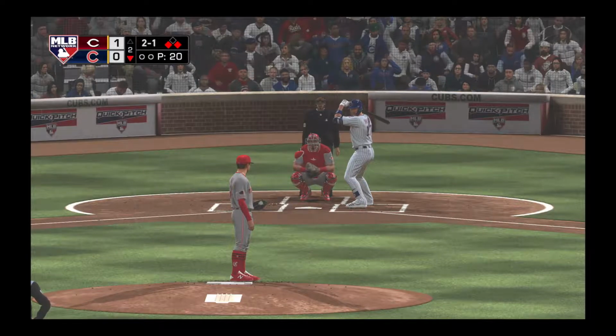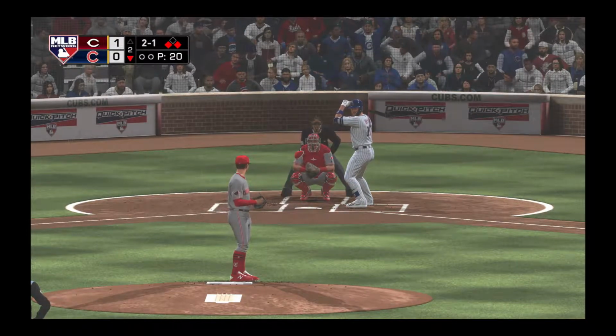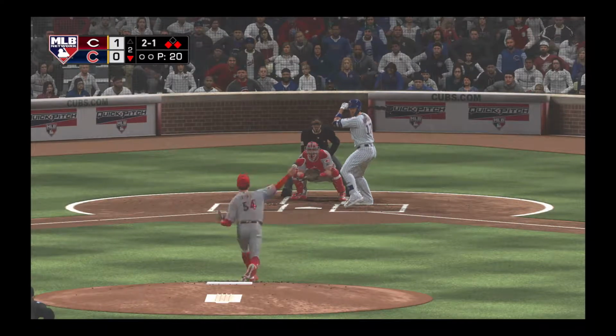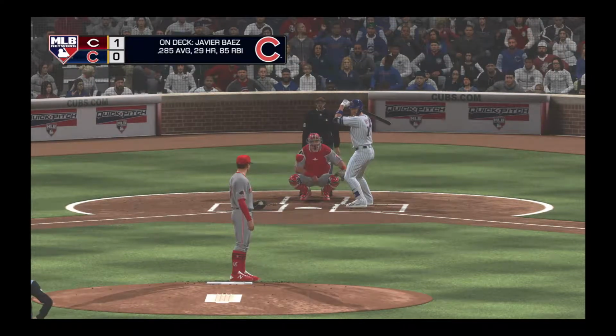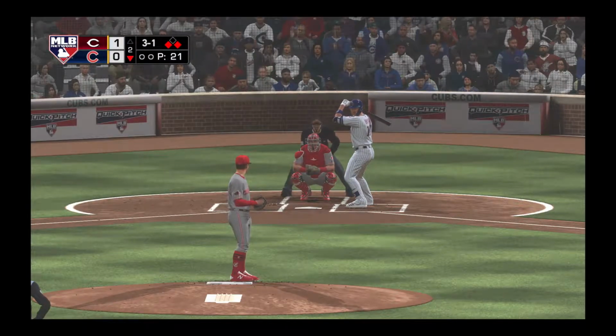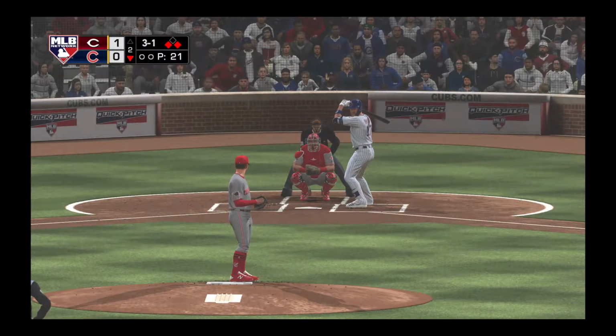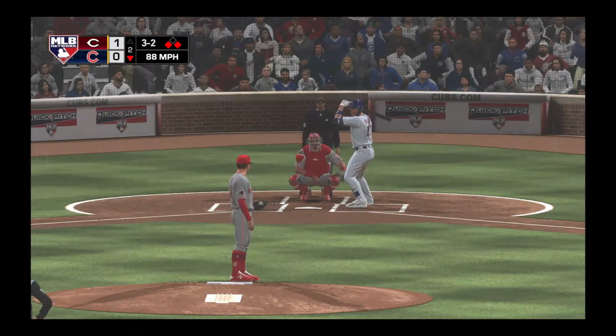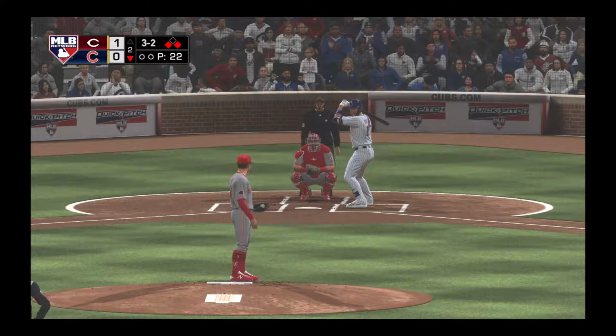Into the corner and slicing foul. 2-1. Here it is. Too high that time, and it's 3-1. Couldn't be a whole lot better situation to hit in now. 3-1, 2 on. He's got to be thinking he's going to get a pitch he can drive right here. And it's up to a 3-2 full count now.